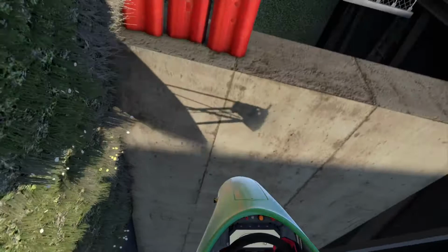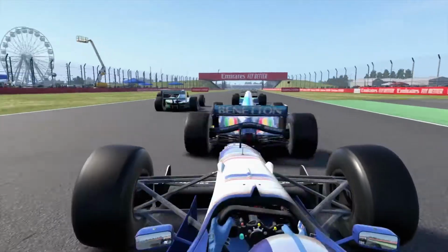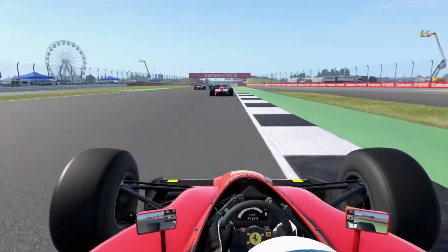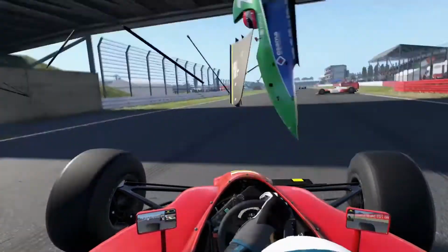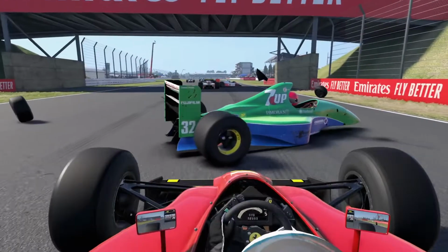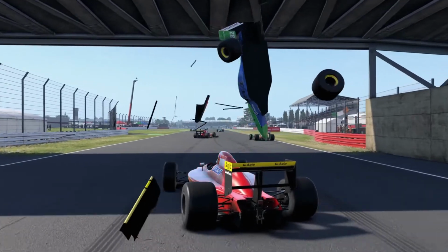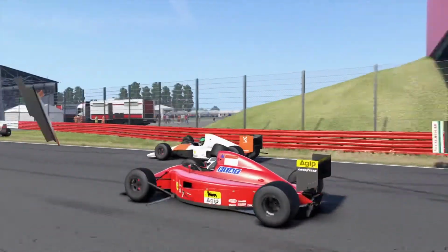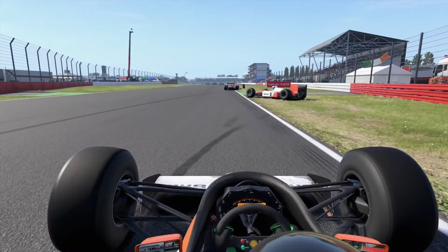Here we go, here we have a replay, and into the bridge. And there, this replay is going to be very interesting, this next one. When I saw this, look at this. And then suddenly that guy escapes death. Look at that, underneath.